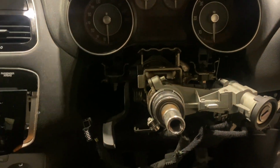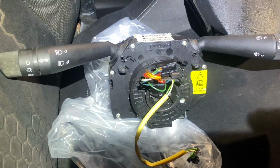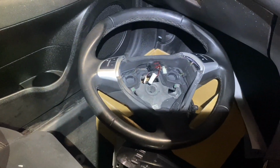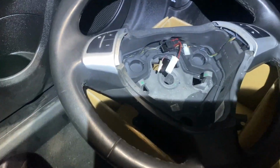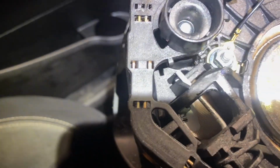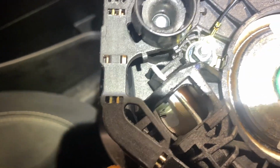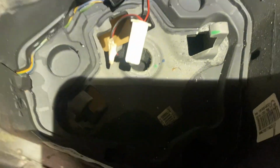Okay lads, this is kind of fiddly enough there anyway. I have the switches off. There they are. Steering wheel had to come off. Airbag had to come out of the steering wheel to gain access to the bolt in there. A little bit fiddly. See that bar there and that bar there? You're going to have to get in and wedge them out of them clips there, that one and that one.